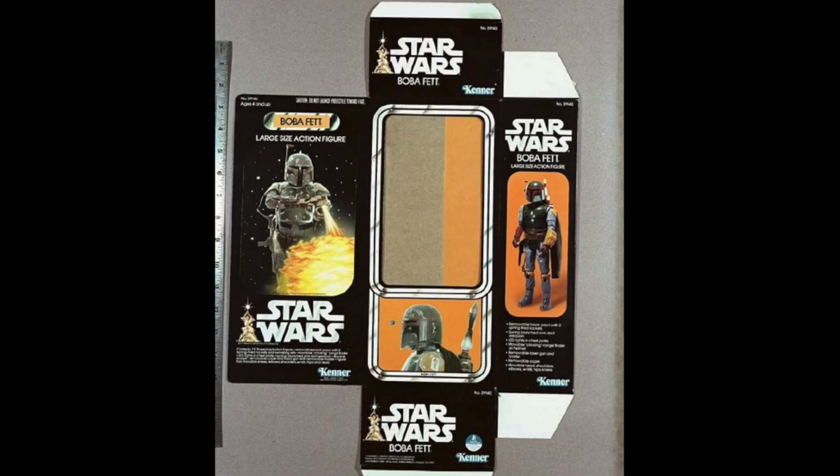Before we look at the early prototype large-size Boba Fett, let's look at the prototype box that he was going to come in. The early box wasn't that much different from the box that was released. The front of the box looks basically the same. The only real difference here is the text on the released box inside the fireball. It's not on the early design of the box.